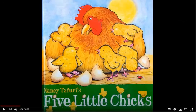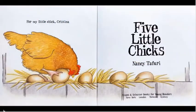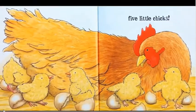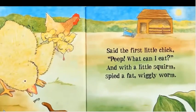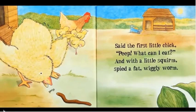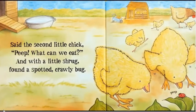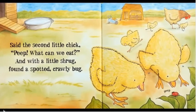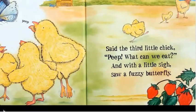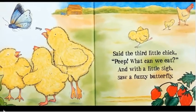"5 Little Chicks" by Nancy Tefuri. Once there were 5 little chicks. Said the first little chick, "Beep, what can I eat?" And with a little squirm spied a fat, wiggly worm. Said the second little chick, "Beep, what can we eat?" And with a little shrug found a spotted, crawly bug. Said the third little chick, "Peep, what can we eat?" And with a little sigh saw a fuzzy butterfly.